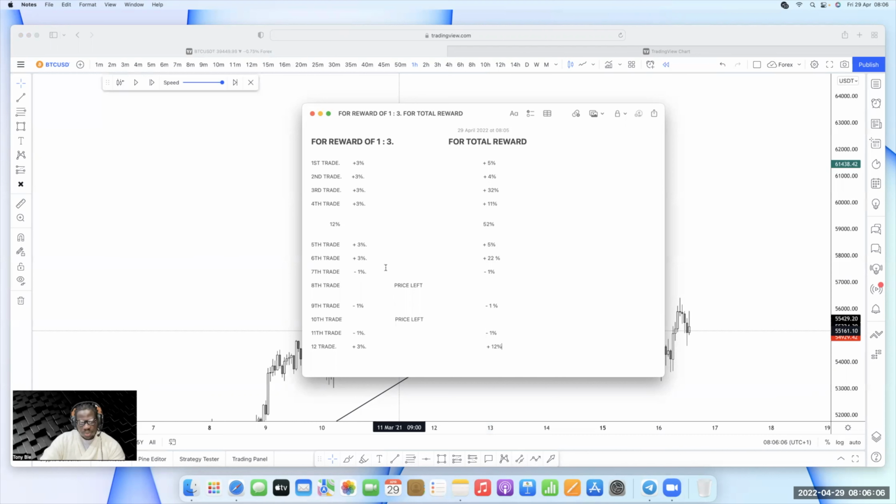The 11th trade was a loss. So now I was able to take this trade because I did not over leverage on a trade. Now this 7th trade actually was a loss for me. If I had risked a lot on the 7th trade, I might not even have an account.